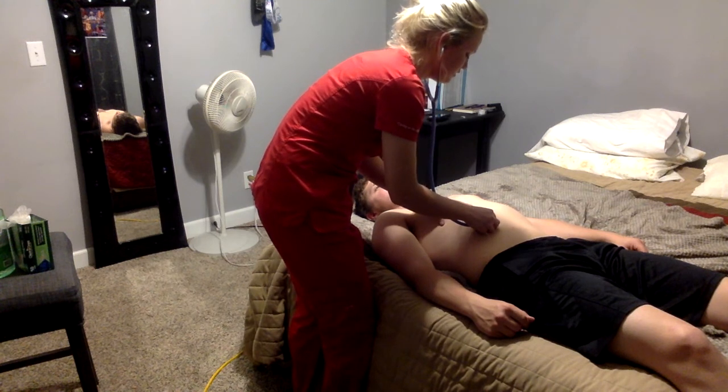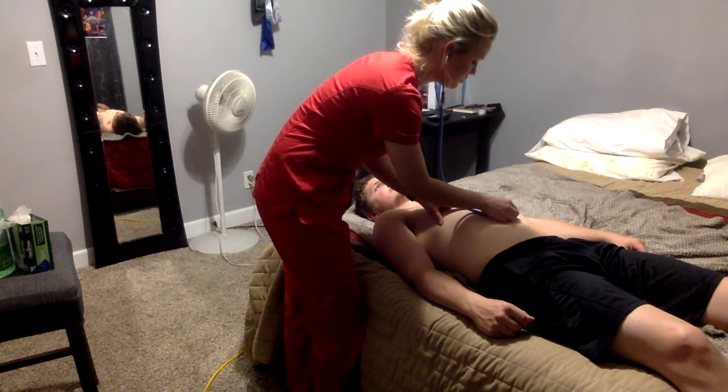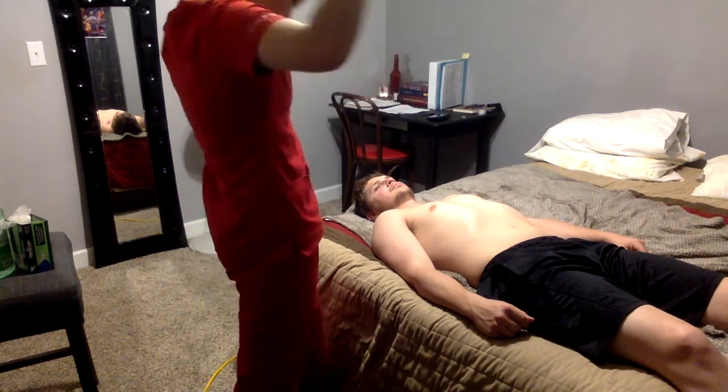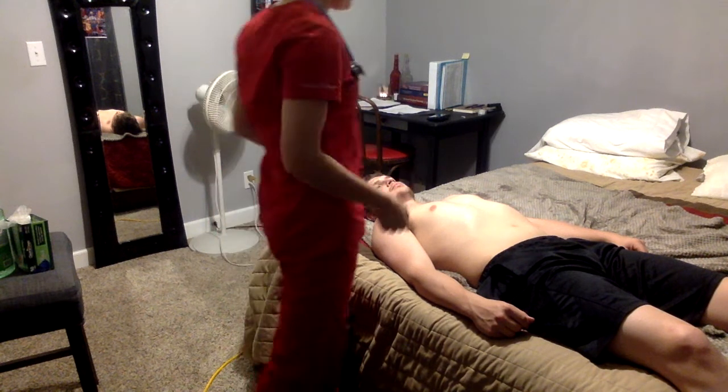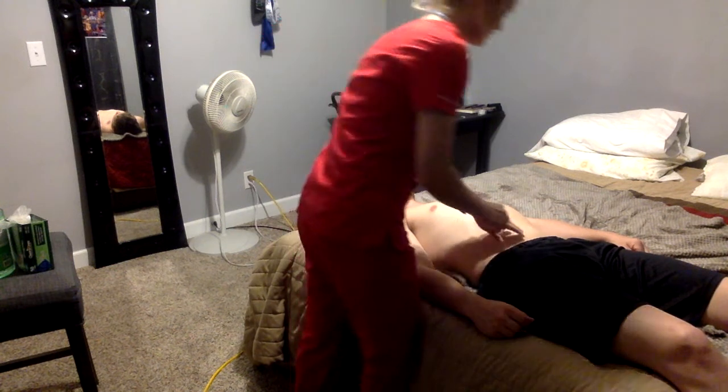So this is the liver and spleen. No friction rubs there. So now I can percuss around his abdomen. You don't have any problems with your abdomen right now, do you?